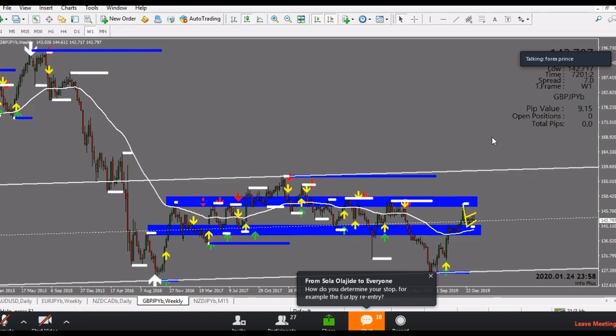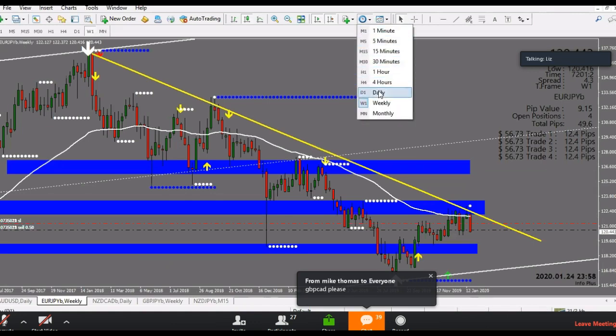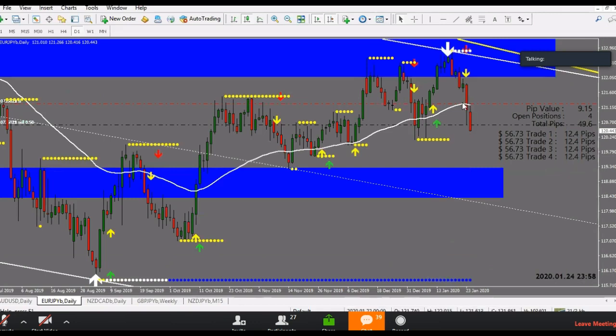Hey, James, real quick before you get off. Go ahead. Sola asked, how do you determine your stop? For example, the Euro JPY reentry. Oh, the Euro. Okay, let me go there. On the Euro JPY reentry, I simply put my stop loss above the 50 moving average. That's it.